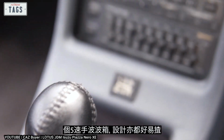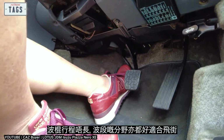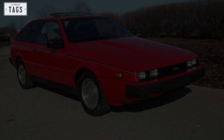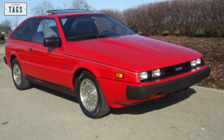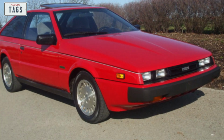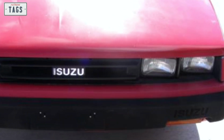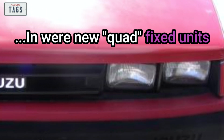The RS trim came out in 1987, which sported a 4ZC1 turbo engine. For 1988, the Impulse got a mid-cycle refresh. Most notably, changes were made to the exterior. Gone were the half-exposed pop-up headlamps, and in were new quad fixed units.